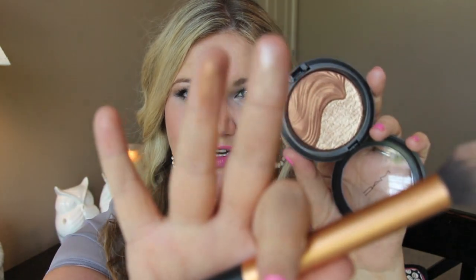I use this Real Techniques contour brush to apply it. Just go right on the tops of my cheekbones, on the bridge of my nose. I love this highlighter. I think it is amazing, and I love the quality. I highly, highly recommend these. I know they're limited edition, so please try and get your hands on it if you want it now. And like I said, this one is in Definitely Defined. And they also have this one in Double Definition. And I've been using this one, the darker color, for a bronzer and an eyeshadow.